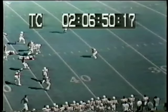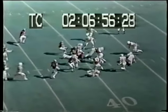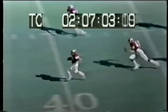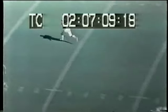And now a dazzling punt return, Bud. They're all team plays. Carey makes a great move here to give himself some room. And there's another tackle he slipped, but now watch the Alabama defense block for him. They came all the way back. And now watch the poise that he has. And look at this great block. That was King.